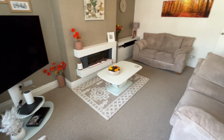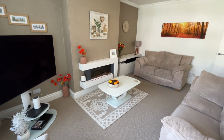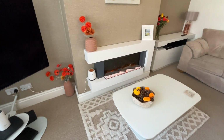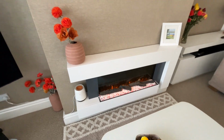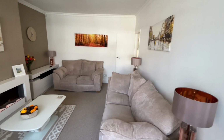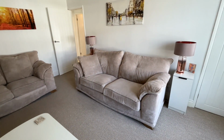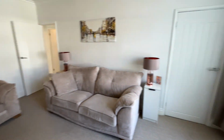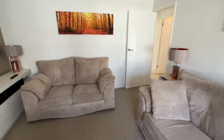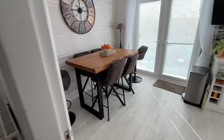So we're wandering into the lounge, and we have a really very well presented lounge. So we've got the wall mounted feature remote control electric flame fire. Obviously space for a TV, and cracking size TV that is as well. And as we can see, loads of room for the furniture. A couple of big settees in here. Really is very nice. So on through the lounge, we have the inner hallway. So we will have a look at the kitchen diner first of all.